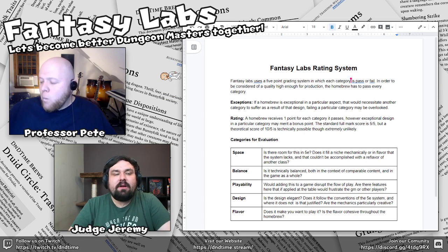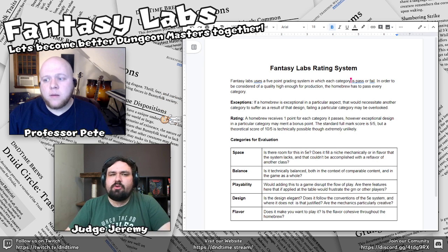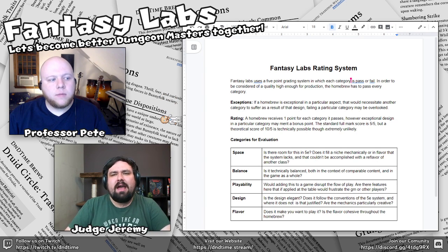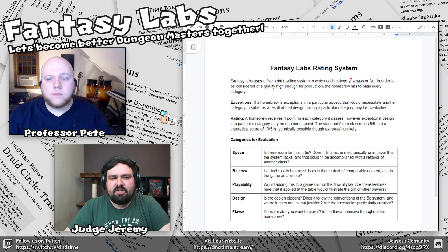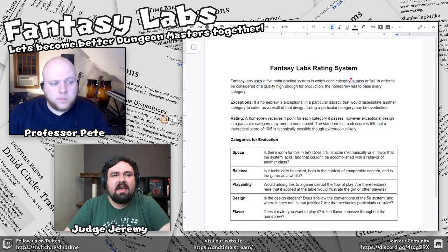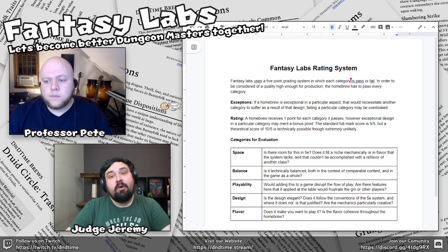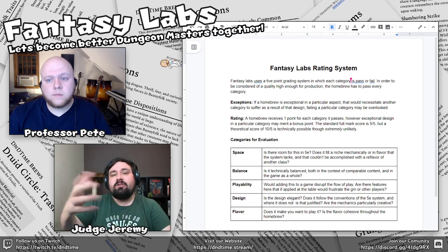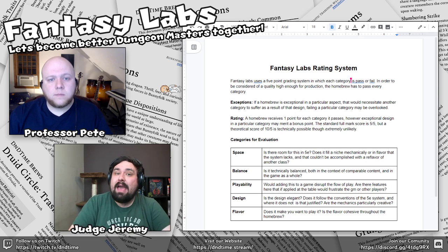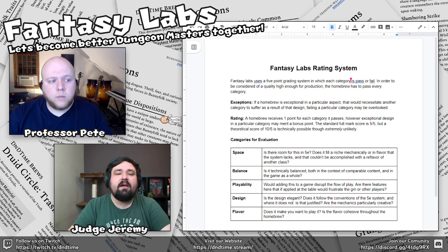Yeah, balance is at one point the most straightforward, but it's also the least straightforward, right? Because you've got to compare it to not just its own niche. For example, if you gave a bard a really good second level spell, that might be overpowered on a wizard, but for a bard that maybe is lacking in powerful damaging second level spells, that might be okay. It might be a little overpowered on certain classes, but not really a problem on others.